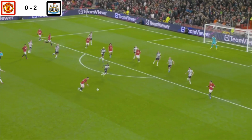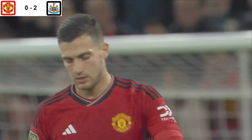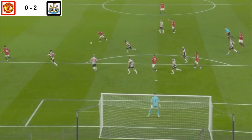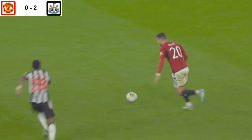Reguilon. Dalot shoots wide of the left-hand post. Never going to trouble Dubravka. Struck it cleanly enough from 25 yards. Low, but always going wide. Yeah, good hit. Always moving away from the goal.